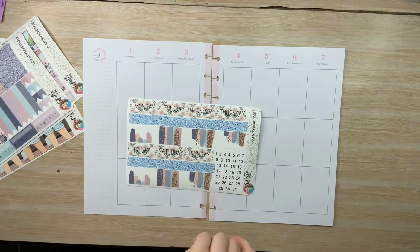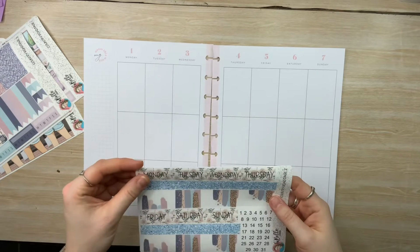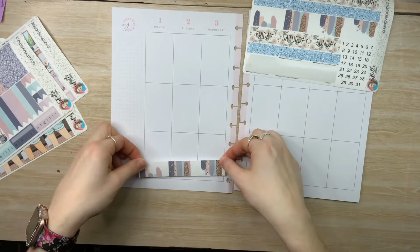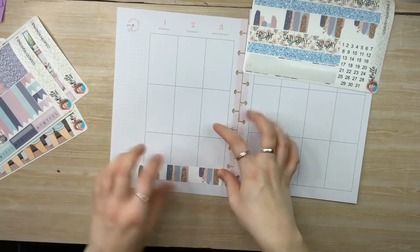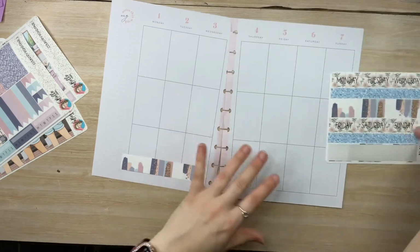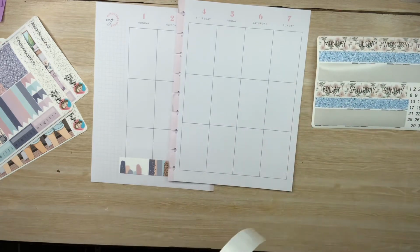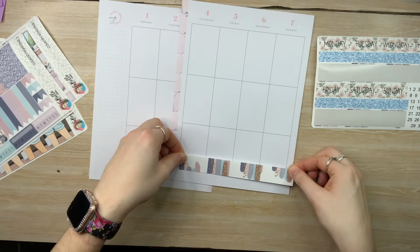Shove my sleeves up so I can see what I'm doing a little bit better. And we'll start with the bottom. Bottom bit, washy. Put this down, and I've been loving kits lately because it's just keeping me more organized, which is what I've needed. So yeah, kits have been a lifesaver.